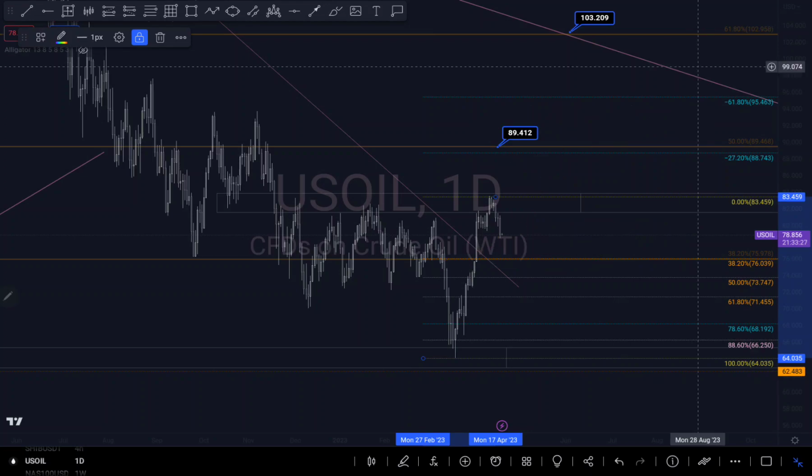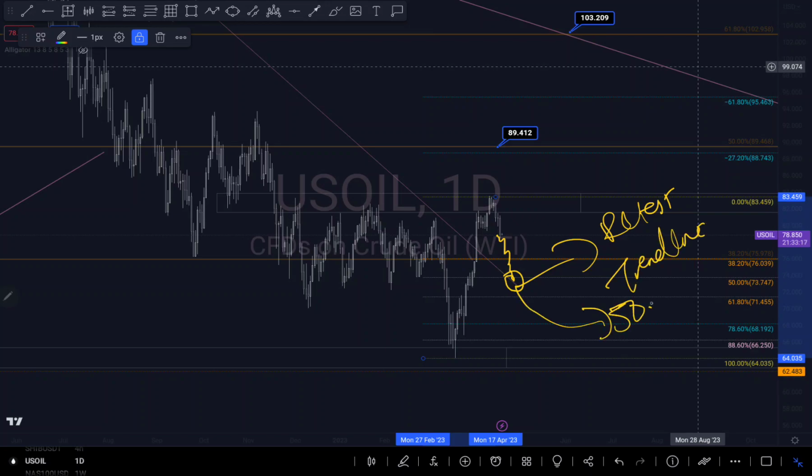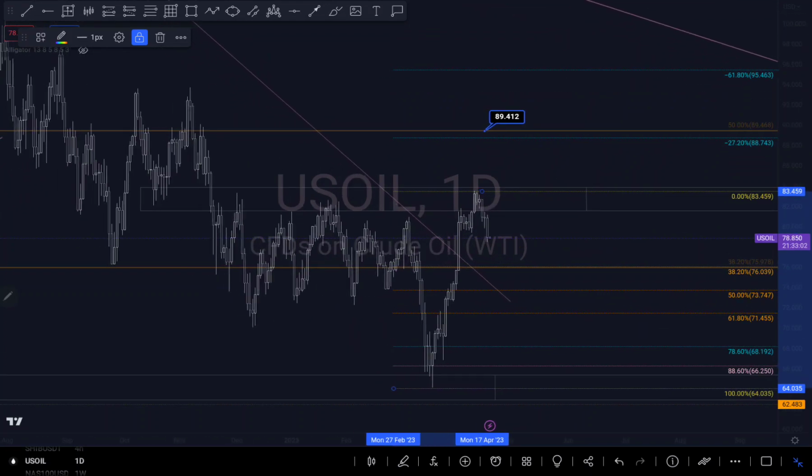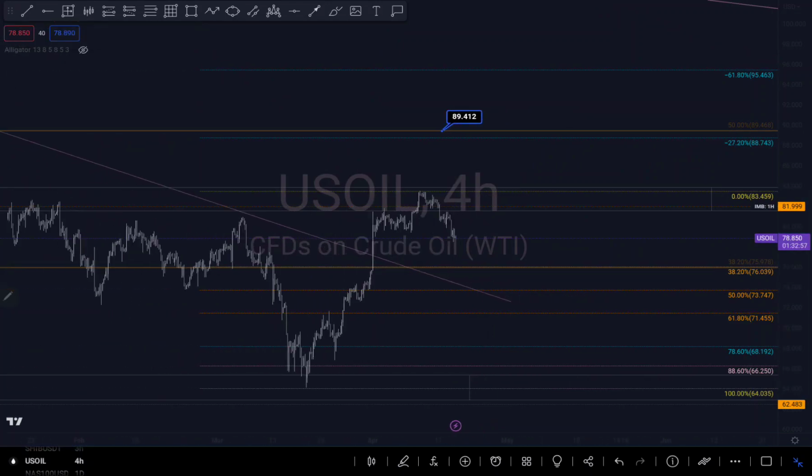Another scenario I'm seeing is we might push down here to retest this trend line right here, and that also aligns with my 50% Fib level. So that's a possibility that we might get to that level to retest before we continue to push to the upside, which is my overall direction. So that's my possible move as of right now, and what I'm seeing right here.